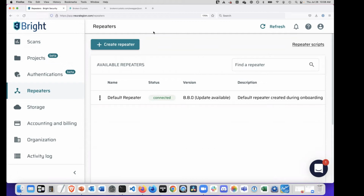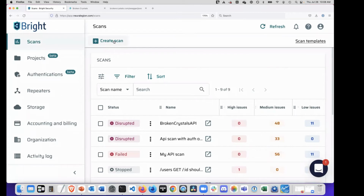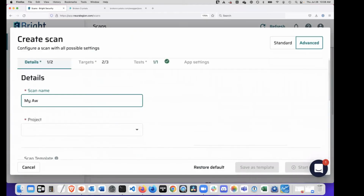So let's go back to scans and let's create a scan. Let's scan an API. This is what we wanted to do. Okay, so to do this, we click the plus on create a scan. So you can click the plus, you can click create scan, but you can see it gets a little darker, so that's the button. So now we're going to create a scan. To create a scan, you name it whatever you want. So my awesome scan is what I'm going to name mine.